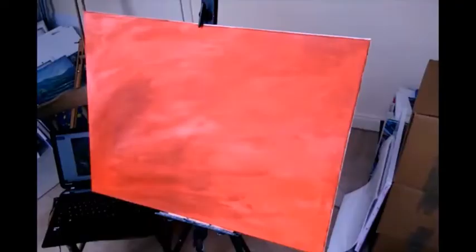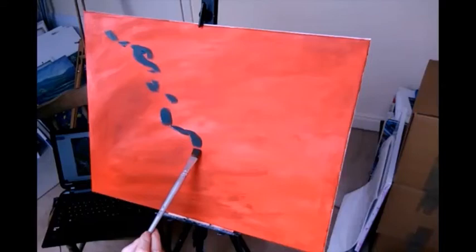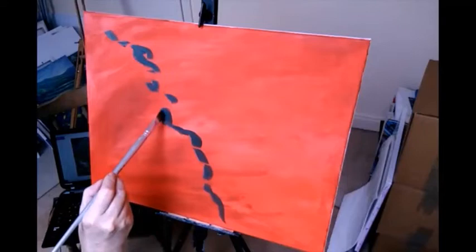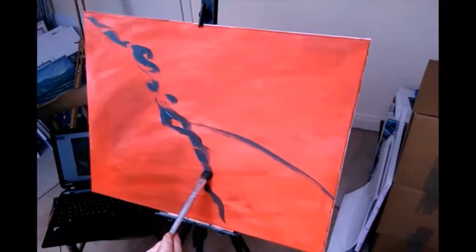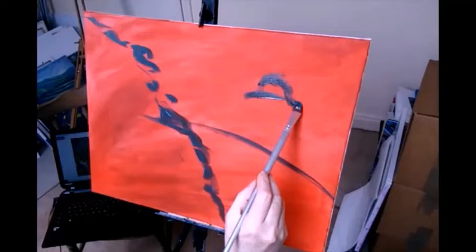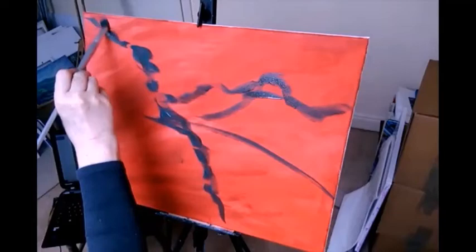I'm just using some acrylic paint to get this painting started, and I've put, as you can see, my usual red ground down, so a red background. So I'm going to come down along here. This is roughly the shape of the bushes. And then there's a road, and it goes that way. Something like that. And then there's some more bushes over here. And that's basically the way it goes. Yes, that's more or less it.